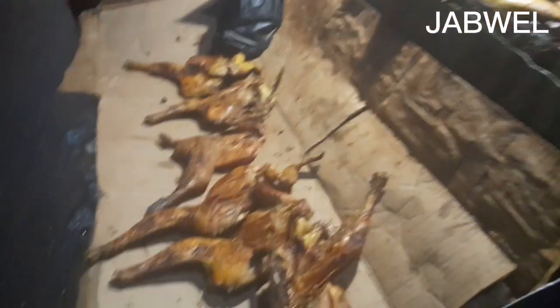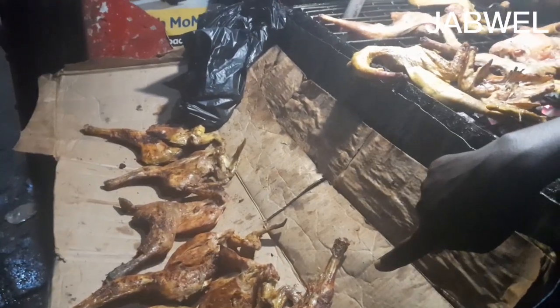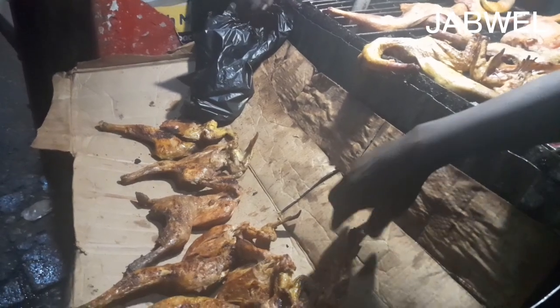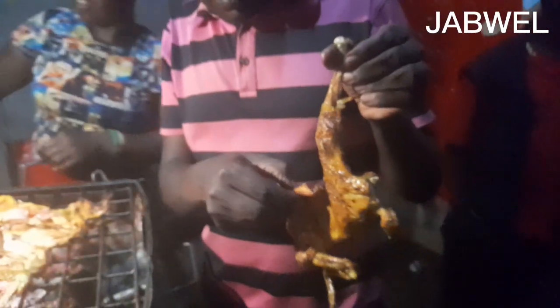So guys, I don't think we are going to eat this one from here. Should we sample it? Let me first sample this one. I'm not eating, I'm only sampling.